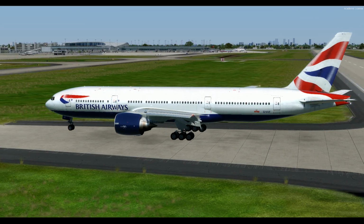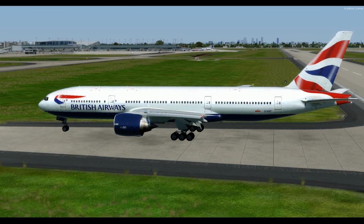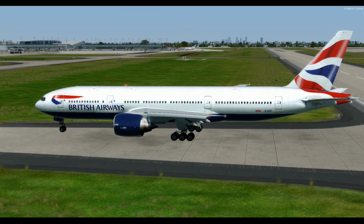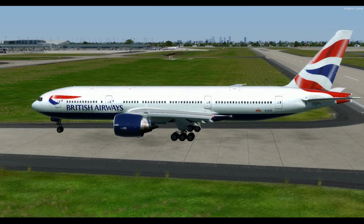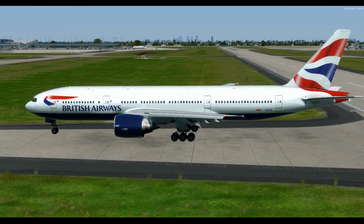They kind of dented their reputation with the 757, and I really hope that with this 777 they can repair what they've done and at least build back customer confidence, where people feel like, you know, we're getting an okay deal, we're not getting scammed or something.